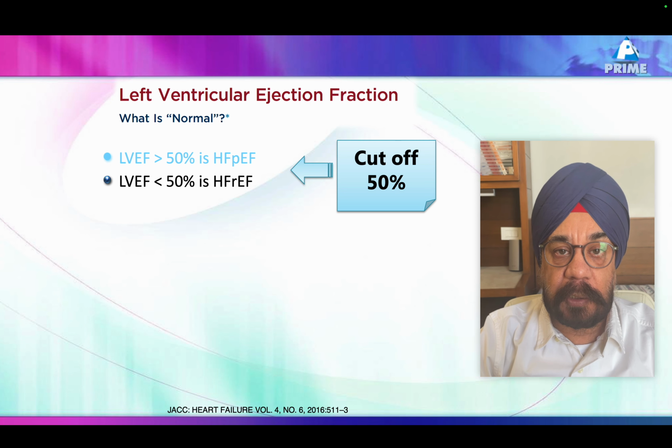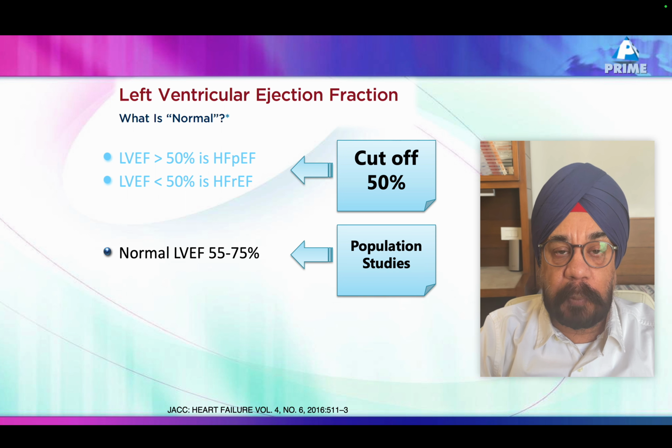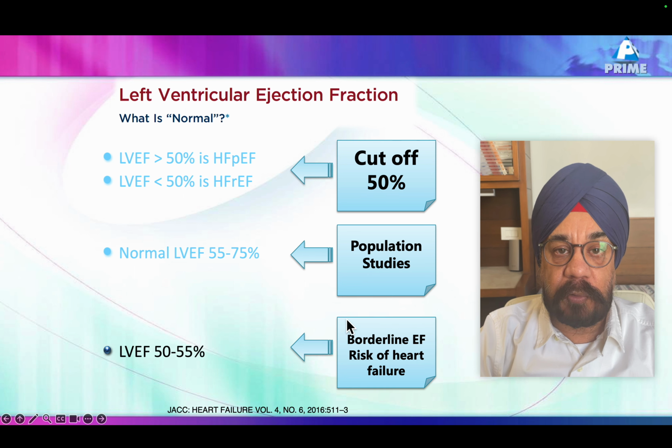The cutoff is 50. Is that the right cutoff? Population studies show that our normal ejection fraction is not 50 plus. It is 55 in males and 60 in females. So you have a higher ejection fraction. We don't use a cutoff of 50 in our patients also. Between 50 to 55, we say it's borderline LV systolic function. So I think the normalcy is also important.